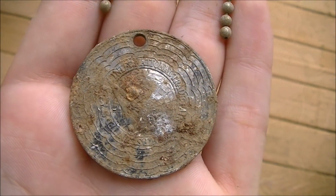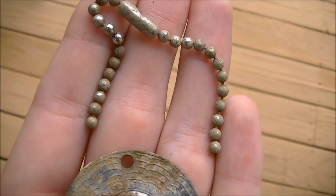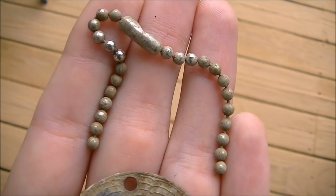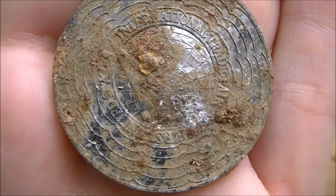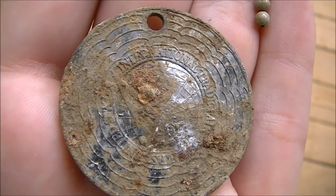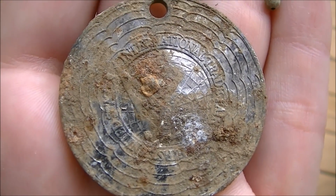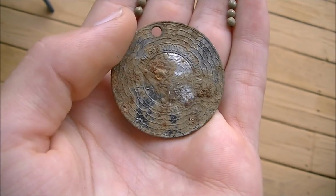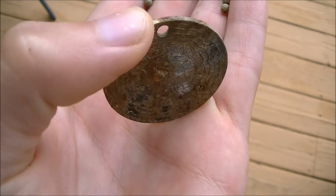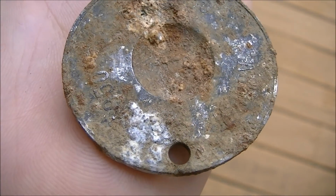Awesome. This find turned out to be older than I expected, because I didn't know they made these type of beaded bands going back as far as this find is from. It is very crusty due to the soil conditions there, but it says First United States International Trade Fair. I did a quick Google search on this in preparation for the video, and I didn't really find much, so it's quite interesting.